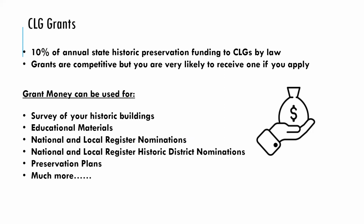You can use them for a lot of things. You can use them to hire a consultant to survey your historic buildings. So you survey your historic buildings to see what's eligible for one of those three registers, the national, state, or local register. When you hire a consultant, they'll tell you which buildings are eligible for which registers. You can use grant money for educational materials. You can use it for national and local register nominations. So if you want to write a nomination to the National Register of Historic Places for a building, you can actually hire a consultant with that CLG money to do it for you.